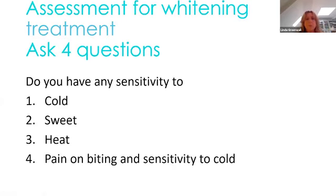But now the first thing that we need to do, while we're triaging our patients with pain and sensitivity, is distinguish: does the patient have pain or do they actually have a pulpitis? So we are asking all our patients these questions. Do you have any sensitivity to cold, to sweet, to heat, or to pain on biting? The reason we ask about cold is we're asking about gingival recession or cervical erosion, cervical abrasion. So we're looking at that as well. The sweet sensitivity is to do with tooth decay, and with tooth decay, does it matter on whitening? Not really, but we need to assess carefully.